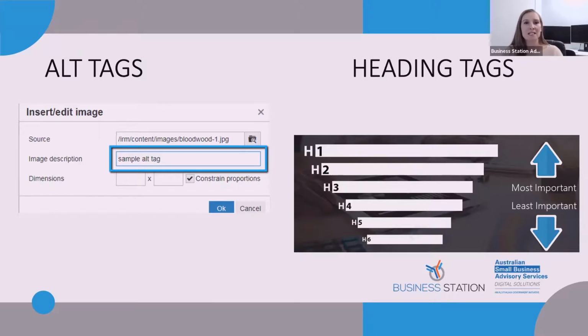So each heading tag carries different weights. So an H1 tag is the most important, and that should be what the main page heading is. Then, so H1 is basically what the entire page is about. Then as you go down, H2, H3, H4, and so on, that should be what that particular section or what that particular paragraph is about as it goes down. So that's pretty straightforward, but it is really important that you've considered it. And again, if you don't have access to this kind of information, make sure you're asking the question about who potentially does.